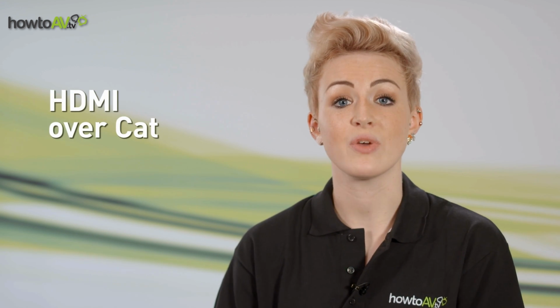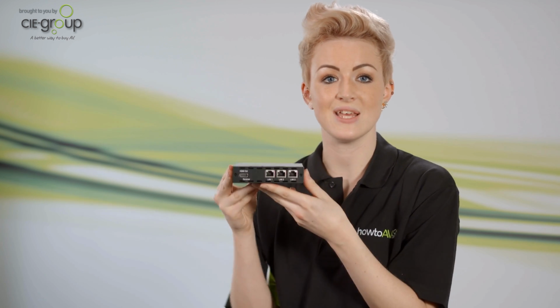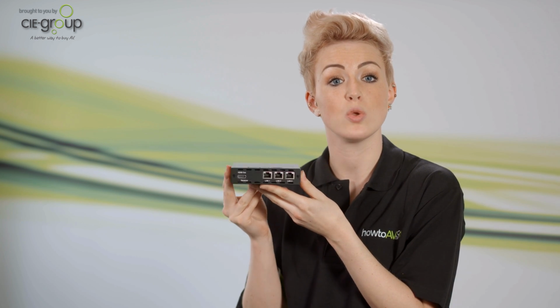If you're looking for even longer HDMI transmission distances, perhaps for room-to-room applications or where in-wall cable runs increase the distance from device to device, this is where we move on to the really clever stuff, when we start to send our HDMI signal over this, which you'll probably recognise as standard Ethernet cable. Using HDMI Over Cat cable extender kits, such as this, we have a transmitter at the source, the Blu-ray player for instance, and then we have a receiver at the display end of the system, so your screen or your TV.